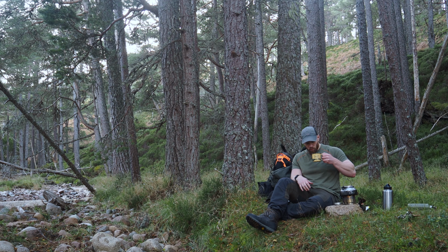Right, change of plan. There's actually not enough room for the tent in this gap. So I need to put it more out in the open, which means there's not actually a tree in the right place for the ridgeline. So I've gone back to the pole idea. I actually brought the pole with me. This is a broken one. And I've managed to find a relatively straight pole the same size as it. So I'll try this.